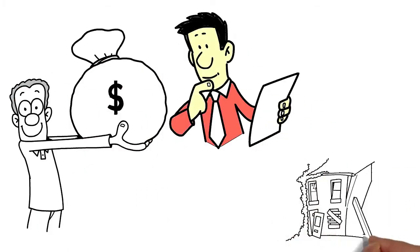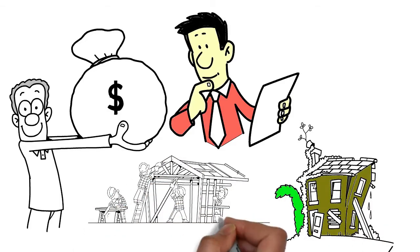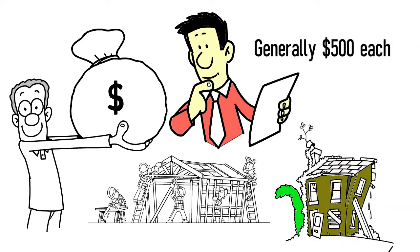Not every home is going to be perfect, or every seller cooperative with meaningful repairs and reimbursements based on condition. Having enough money for 2 or 3 inspections on hand, generally $500 each, will help us maintain flexibility and not have to stick with the first home we make an offer on.